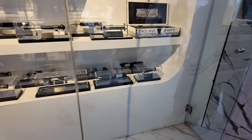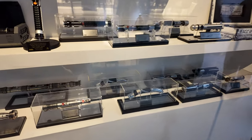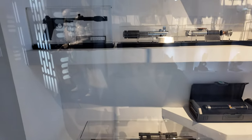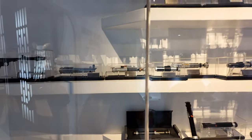The lightsabers are also signed by the actors. It's pretty cool. So expensive. Guys, how crazy is this? All these lightsabers have been signed by the actors themselves. So there's a lot of money here.